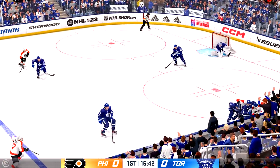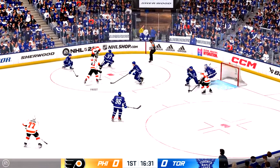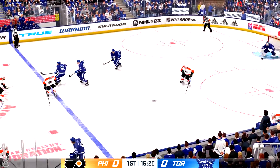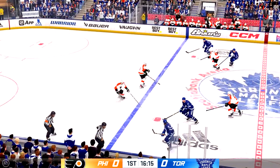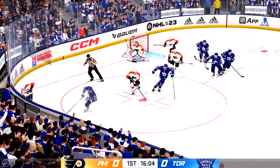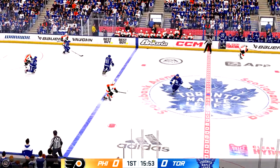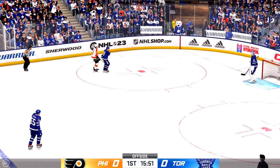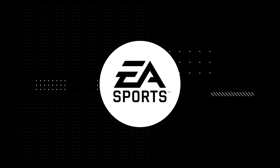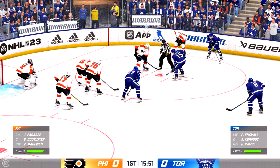Along the boards, they battle for the puck. Defensive effort with the stick. Moves it quickly over to Frost. And he made the save to keep that one out of the net. The Leafs are on the attack. The Flyers gain control of the puck against the wall. Play is called for offside. Still plenty of time left in this frame. Still looking for our first goal.